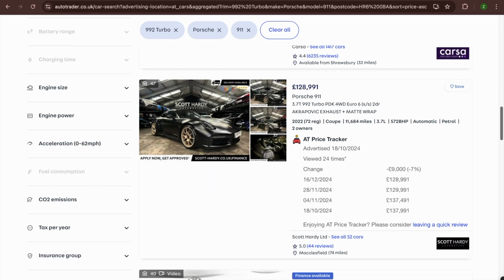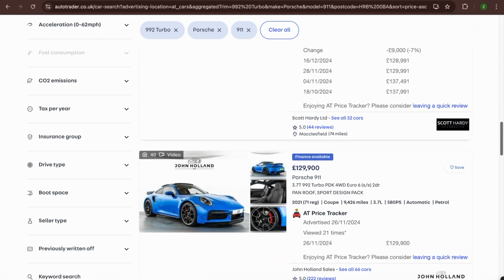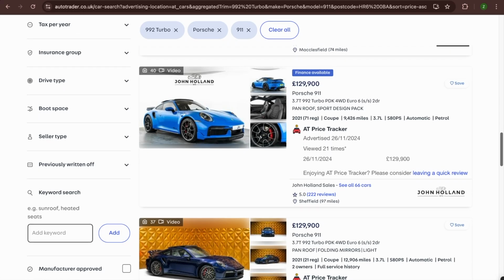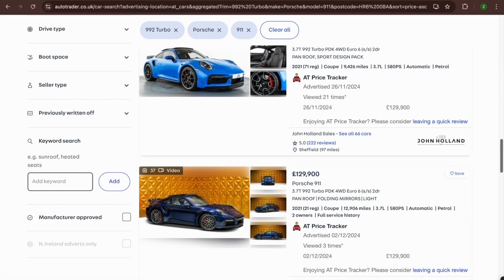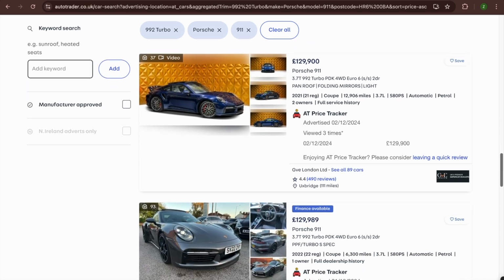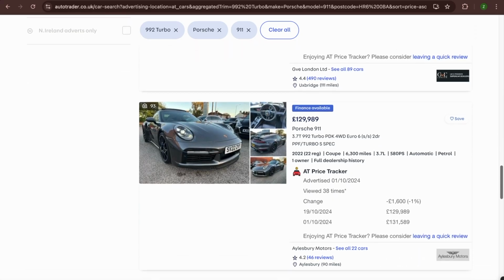This one then, 72 plate, done around 12,000 miles. Nice spec. However, that one is a little bit Marmite because of the wrap. So in general, you can pick up a 2 to 3 year old 992 Turbo for around 120 to 130k. As you can see here, these cars were around 180 to 190, so you're looking at around a 60-70,000 pound drop in that time. And previously on release, these cars were trading for around list.